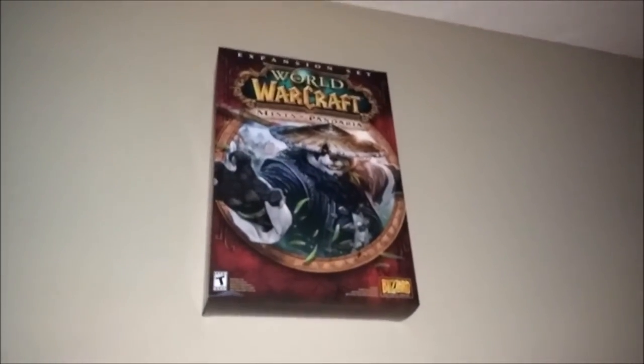So without further ado, I'm going to go ahead and show you a couple things that I got, but really quickly I want to show you some of the stuff that I already have featuring World of Warcraft stuff. So let me go ahead and do a quick camera switch. Starting off, on the top of my wall, pretty much solo over here, just above the closet.